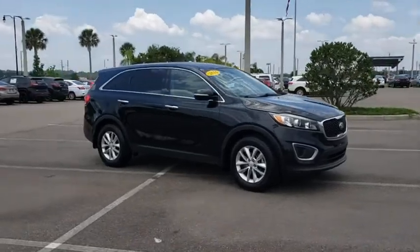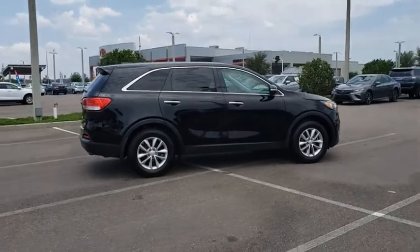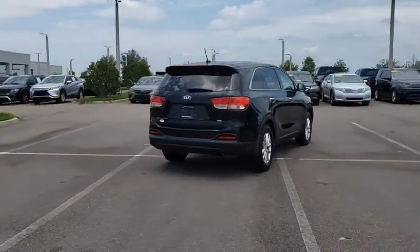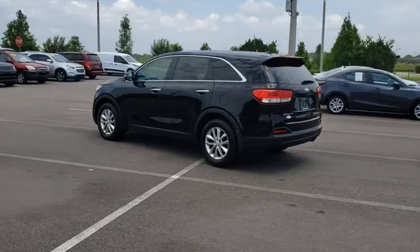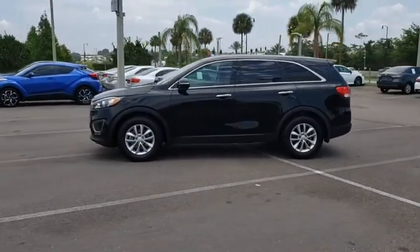Make a great choice today with the 2016 Kia Sorento. The Kia Sorento is a comfortable riding, powerful compact SUV loaded with impressive standard features. Take one look at its stylish, sleek design, and you'll want to cross over to a Sorento. This vehicle has less than 80,000 miles. Here are some of this vehicle's great options.